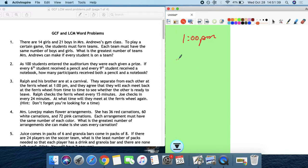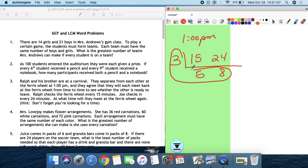So again, this is something that repeats. Somebody's checking every 15 minutes. The other person's checking every 24 minutes. So definitely an LCM problem. We can use 3, 5, 3 into 24 is 8. We can't go any more, so the LCM is 3 times 5 times 8, which equals 120.